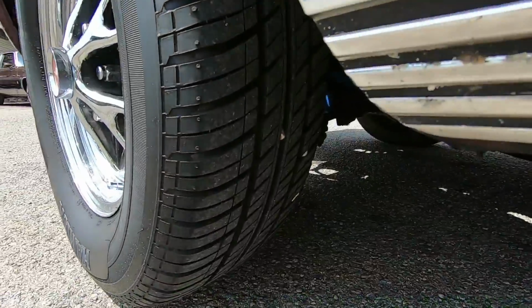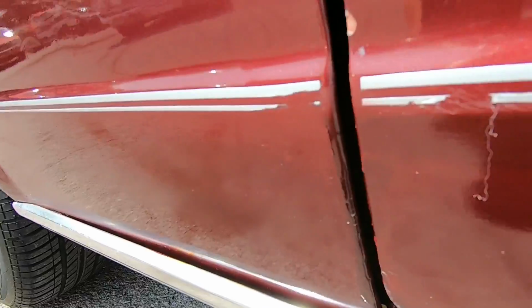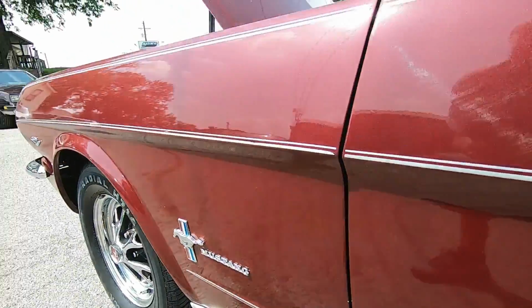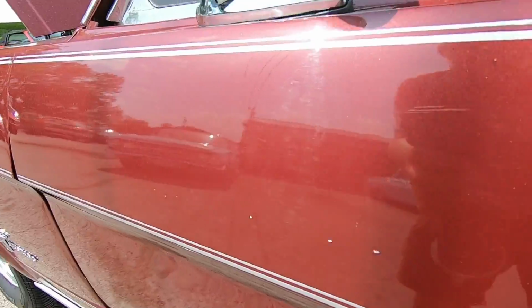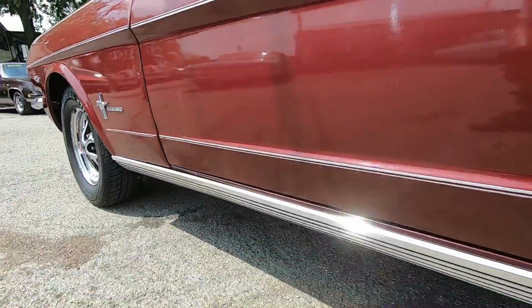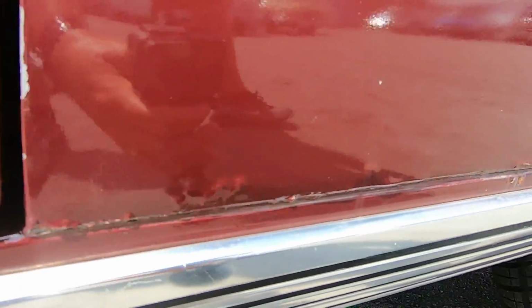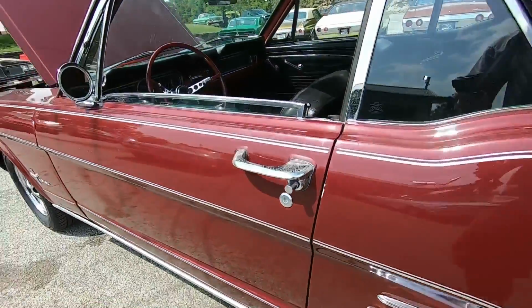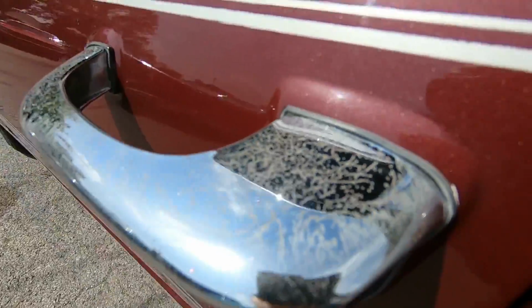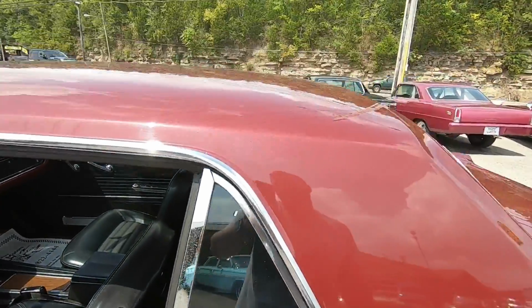The tires on this one are in great shape. Paint's a little messed up on the door there. Got some chips on the upper part. A few little rust bubbles popping up. Door handle's got some pitting. It's not brand new. Same with the trim around the windows there.